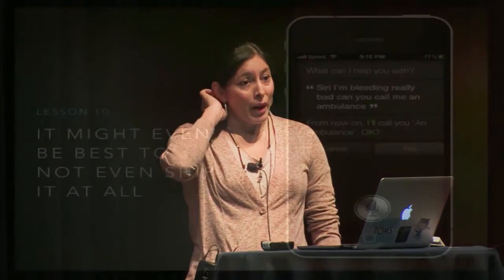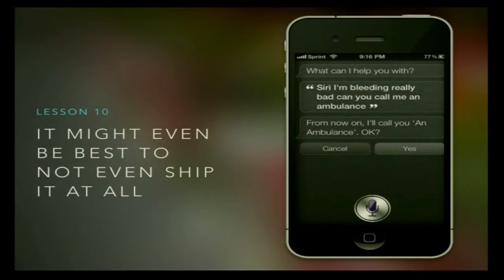So the 10th lesson is that it might be better not to even ship your product at all. I contend that the race to ship that I keep alluding to is actually really corroding a lot of the products that you find out there today. I think that people are having half-baked experiences, and frankly, they're getting frustrated by the actual applications that are supposed to be helping them.